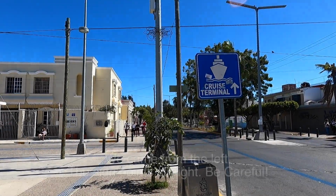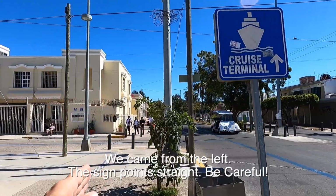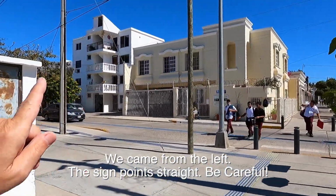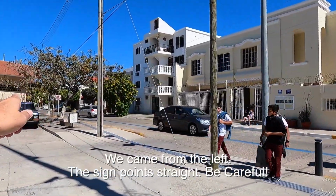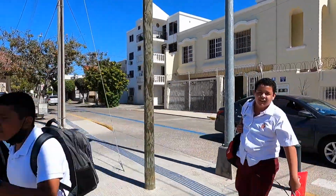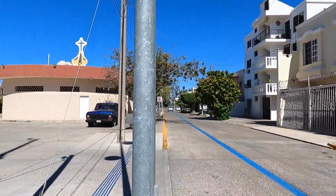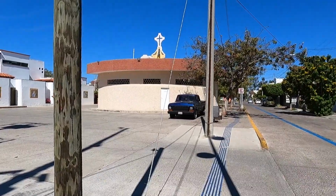We came across this sign that points clearly straight. But the cruise terminal is that way. So I'm not sure what they're getting at down there. At least this is where the blue line goes.